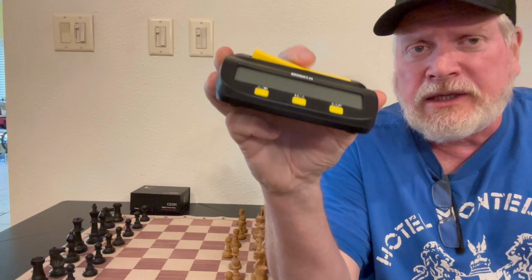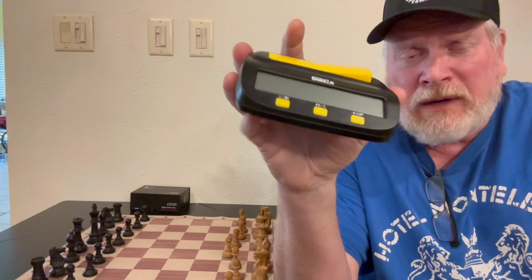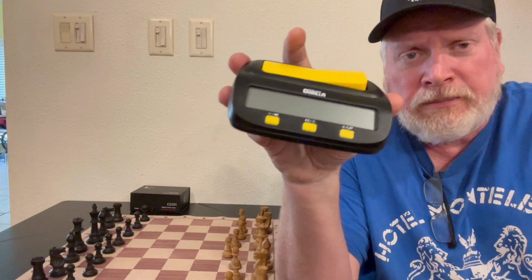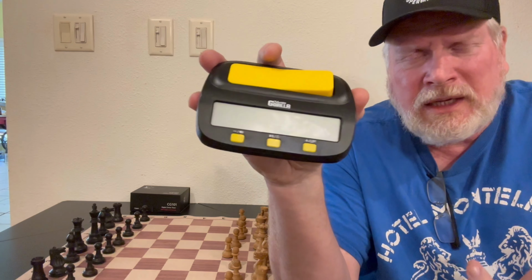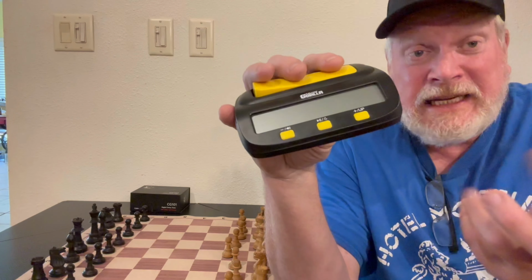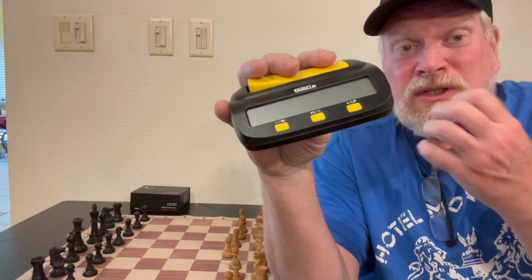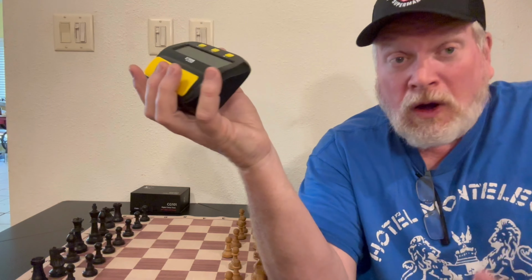I like the black and yellow color scheme. I paid about $14, $15 more for this than I would have if I'd ordered it on Amazon, but I got the black and yellow color scheme. I don't mind supporting Chess Gorilla a little bit, but as far as the Leap PQ9923, it's a great clock for scholastic clubs and whatever. Only one time control.